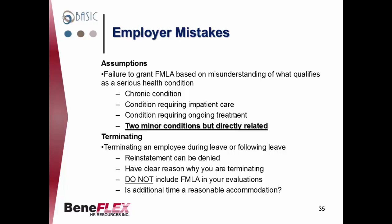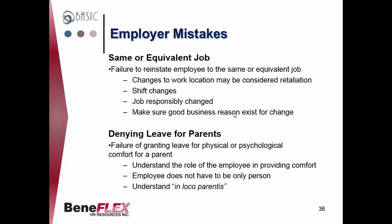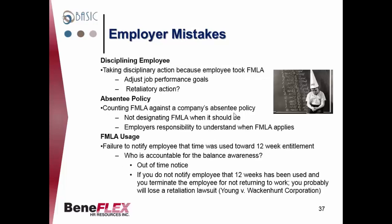Got it. Okay. So be very careful. Denying leave for parents. Failure to grant, and this is where your supervisors and managers commonly make mistakes, is when we look at parents. Disciplining employees or adjusting job performance goals is a retaliatory action.